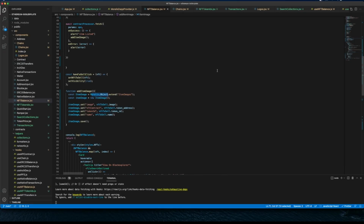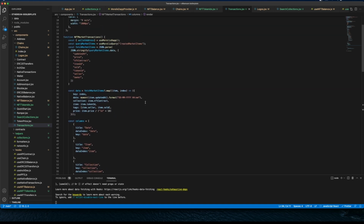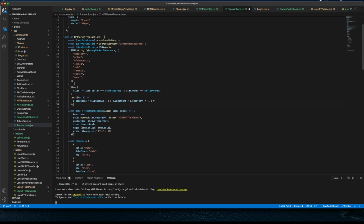Back in the IDE over here. So if we go to our transactions component, of course, first we can do the filtering, which is relatively straightforward. So when we fetch our market items, we can add a little bit of filtering over here. First of all, we filter to make sure that the wallet address is equal to either the seller or the owner of the NFT. And then we can also do a little bit of sorting so that everything is in chronologically descending order, so we have the newest transaction at the top of the table. That's what this is doing over here.